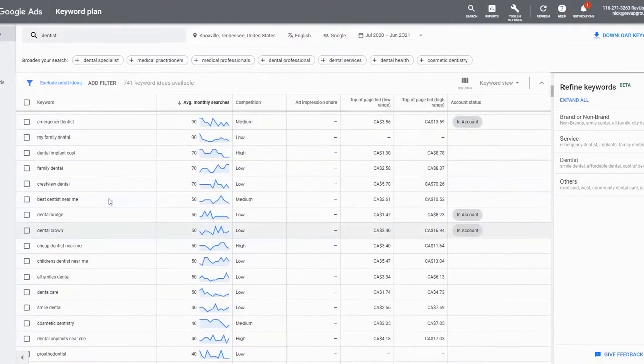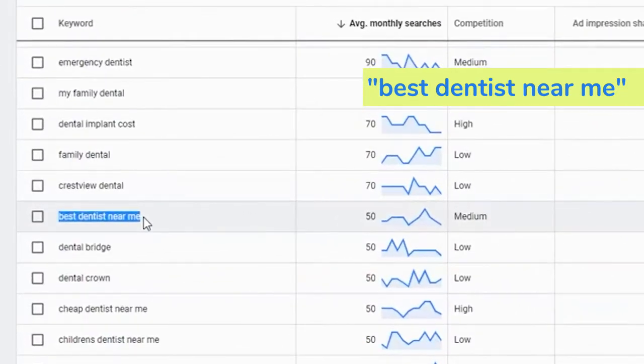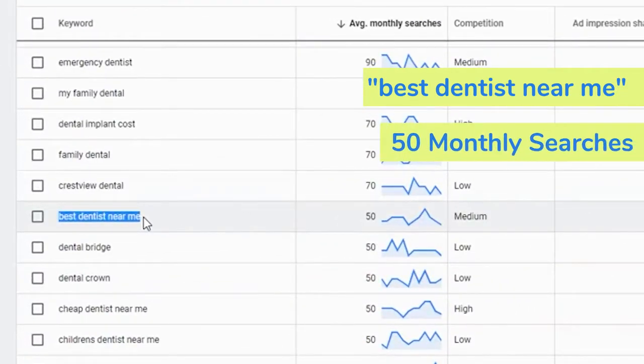Looking further down, we see another great keyword, best dentist near me, which may only have 50 searches per month, but I would argue those 50 people are probably much better potential patients because they care about quality. They're not just looking for any dentist, they want to find the best dentist.